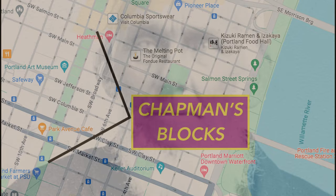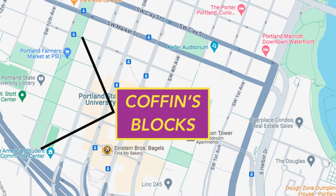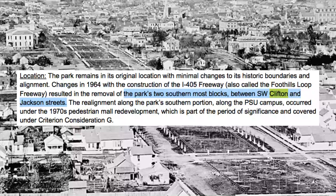This is important as Chapman maintained control of the South Park block's land running from Salmon Street to Mill Street, and Coffin controlled this land from Mill all the way down to Jackson Street. They both sold off these blocks to the city in the 1870s. It's worth mentioning here that historic documentation mentioned that the park blocks had stretched further south to Clifton Street.